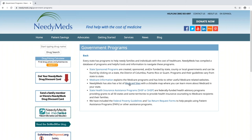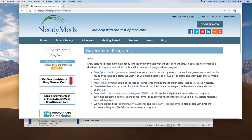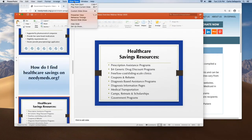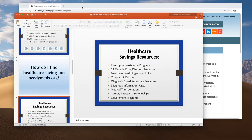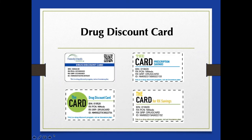Now, if you bear with me, I'd like to switch back to our PowerPoint presentation so I can talk to you about another important way to save, which is with the NeedyMeds drug discount card. What you're looking at now is just a snapshot of a list of all of the healthcare savings sections under that patient savings tab. And again, you can find a copy of this PowerPoint slide deck in the handout section of your control panel. So let's talk about the NeedyMeds drug discount card.